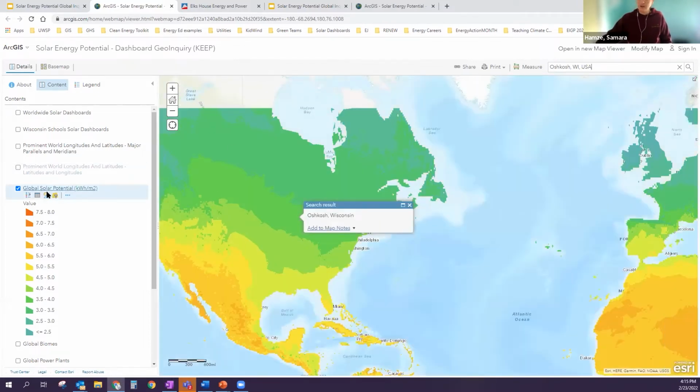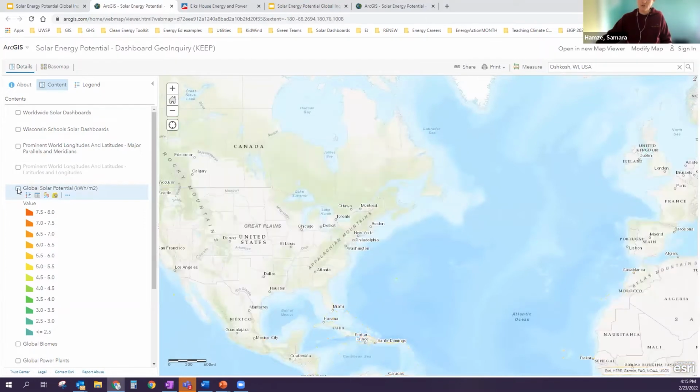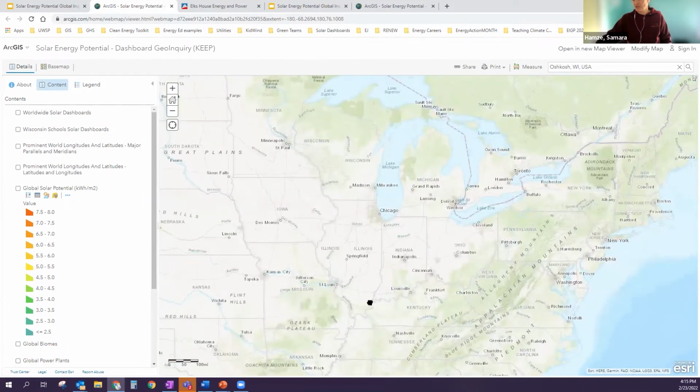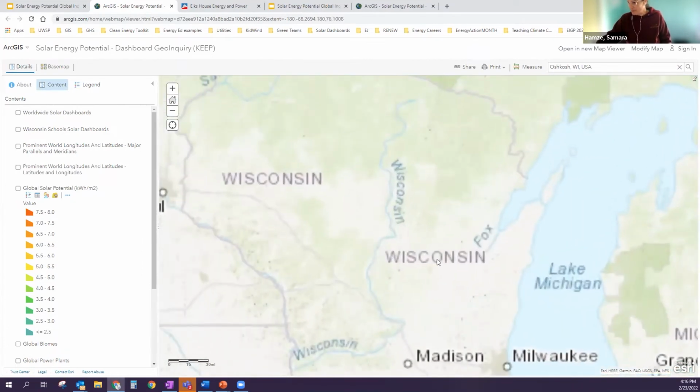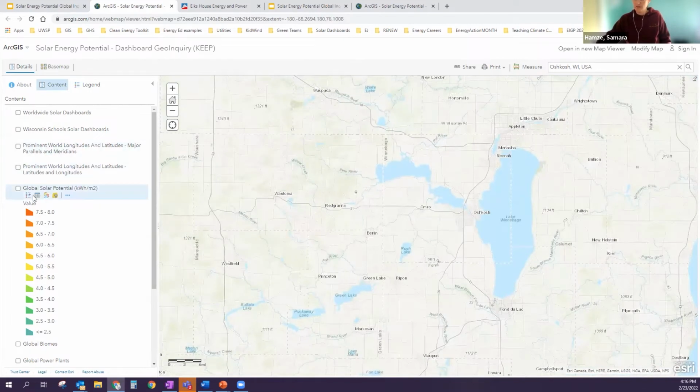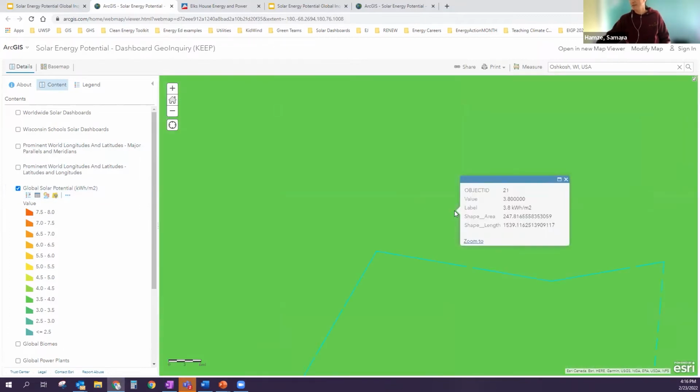Another way your student might want to find that is they turn off all that bright color that's there, and they could actually zoom in on the map and find themselves, oh, yep, there I am, and there's my house right there, and then turn this back on and be like, okay, oh, here we are. Okay, so what's the value there? 3.8.